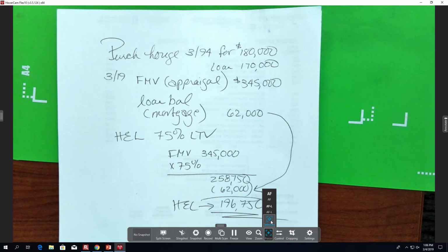Does the original cost of the house ever come back into it? No, nobody cares what you paid for it. All the bank cares about, if I have to go in and foreclose on it, is what's it worth today? I don't care what you paid for it.